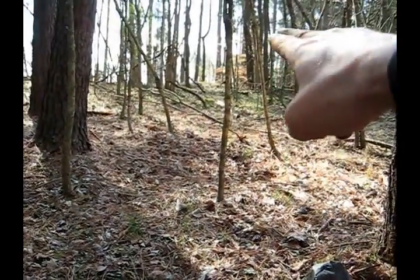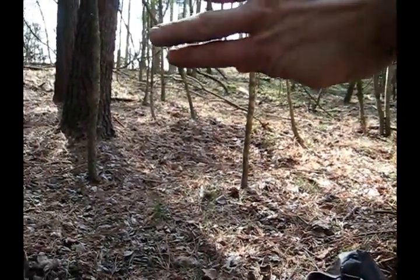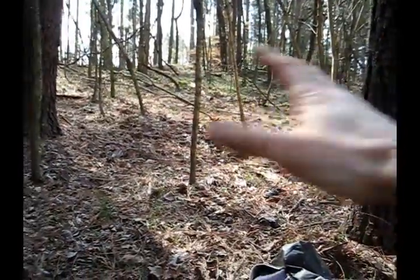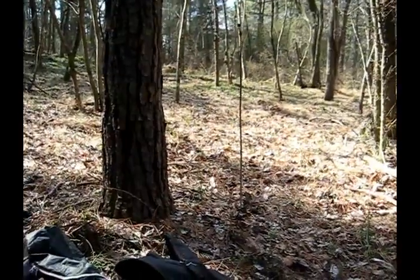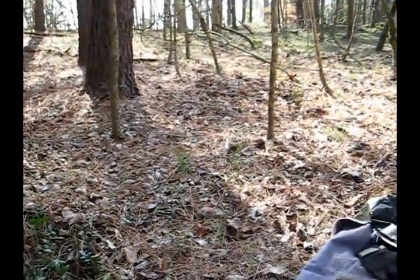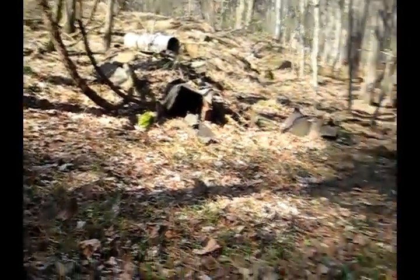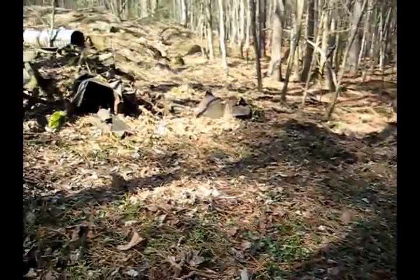You know, the house sat right there. It was just right there where my finger is, right there where my hand is. It was sitting right there. And I don't see any privy hole in there. Nothing as far as outhouse or anything like that. So yeah, they dumped their bottles somewhere, and that's not the spot. That's some of it, but that's not the spot.